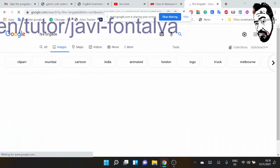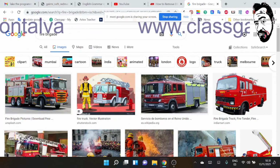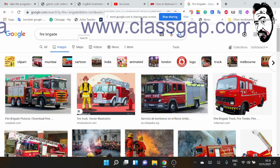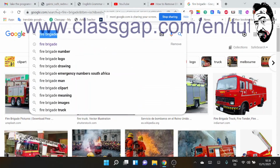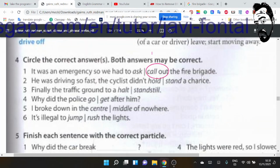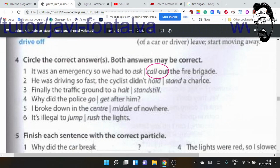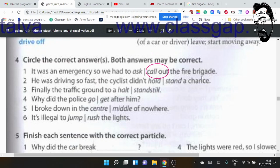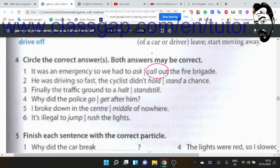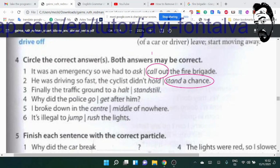Okay, fire brigade. So we call this service the fire brigade. So it's not quite the same to ask out as to call out. Call out is completely different. All right. Next one. Two. He was driving so fast. The cyclist didn't stand a chance. Perfect. Didn't stand a chance. He had no possibilities.